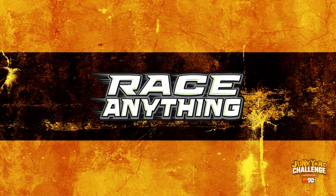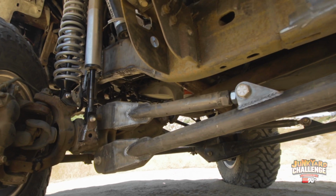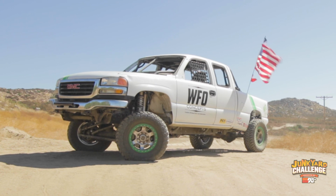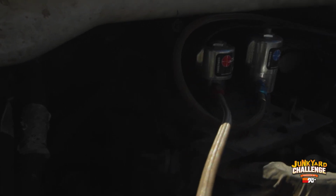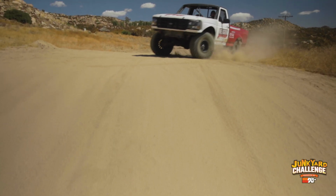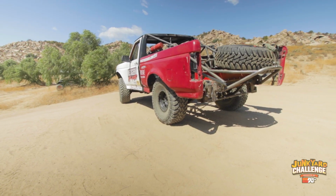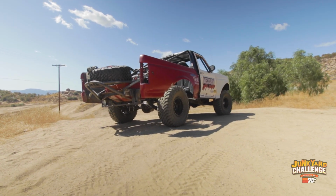Race Anything's NorCal style and pranks have rubbed some of the teams the wrong way. Their choice of a solid front axle and long wheelbase 2004 GMC 2500 definitely shows they are not taking any cues from the SoCal teams, but will it pay off? Next Gen's choice of a pre-shortened 93 F-150 put them in hot water with the other teams and even incurred a penalty. This lightweight truck might have what it takes with some experienced drivers behind it.